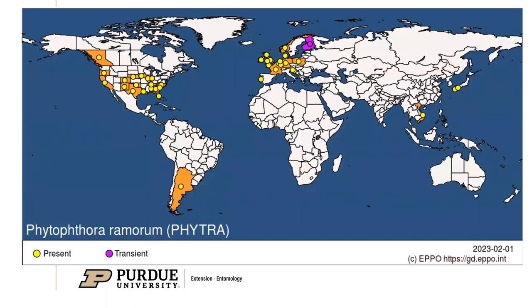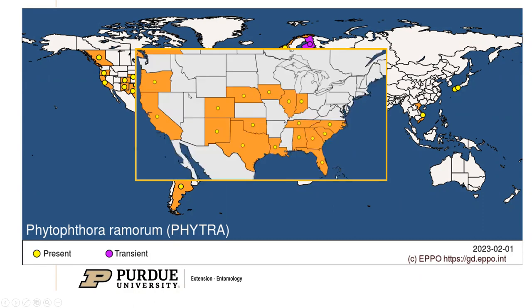This pathogen is present throughout Europe. There have been some recent detections in East Asia and South America as well. In the US, it's widespread throughout California primarily. It's also present in Oregon. You'll notice that Indiana is shown here to have this disease present. But again, as I mentioned earlier, these maps don't distinguish between an interception and a fully established outbreak. So in Indiana, it's not currently known to occur in the landscape, but plant material containing this pathogen has been intercepted here several times over the last decade. So it's important to keep an eye out for this one. It has been detected before, but it's not currently established here.